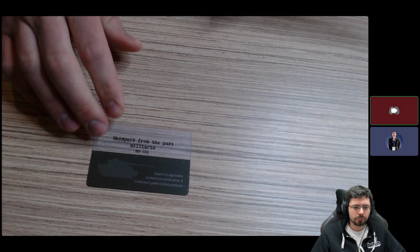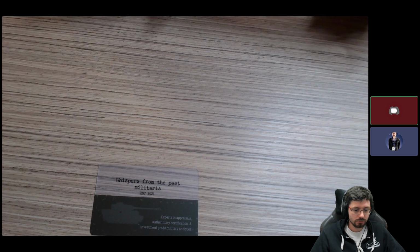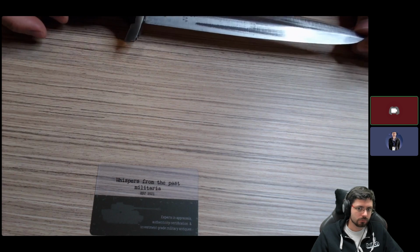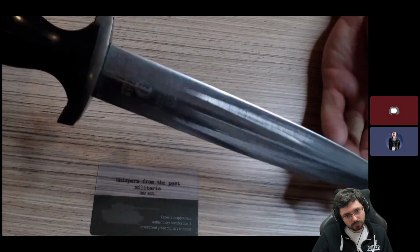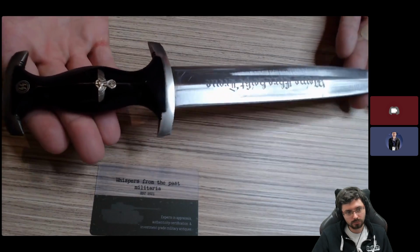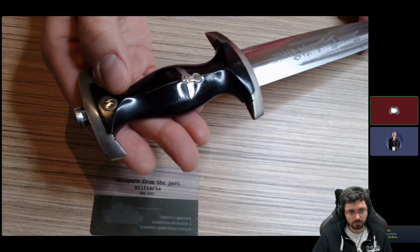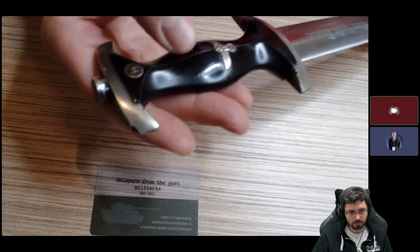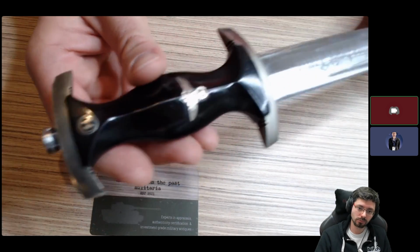So before we carry on, I will say once again that all of these pieces are categorically authentic. None of these are imitations or reproductions. So I'm not sure how clearly you can see that one there. So this is an original SS dagger. So here we've got what's known as the SS Rondelle over here, which is very typical of this particular make, and I'll go on to that in a moment.